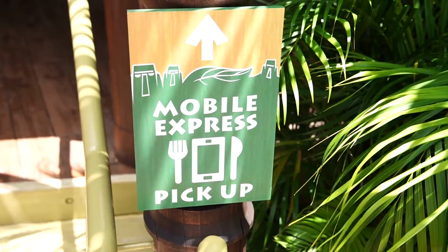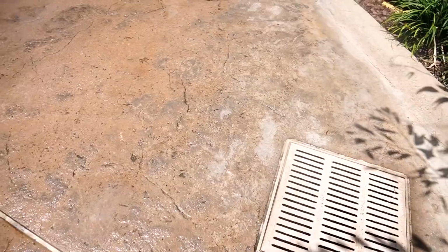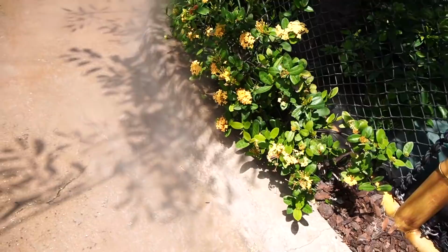As we're walking around, another thing I wanted to point out is that they do have jets that spray the ground with some cool water, because the dry areas of cement do get really hot. Be aware of that, if you bring a small child out here, it will be hot on their feet. You can kind of see some of the misting happening over here. Also watering the plants and cooling off people's feet.